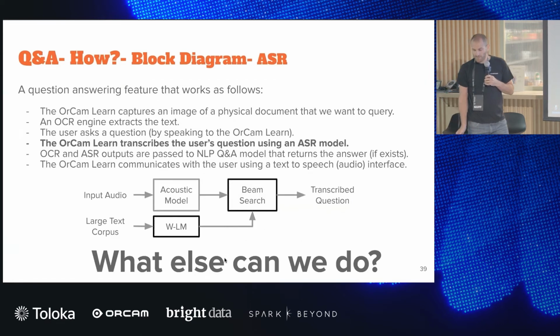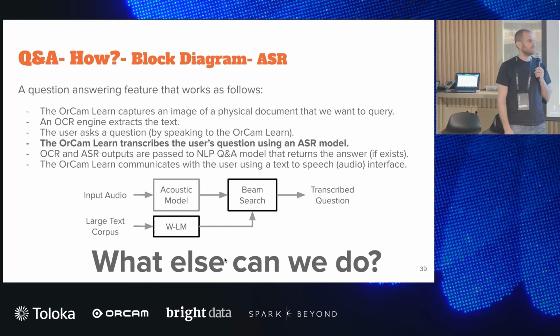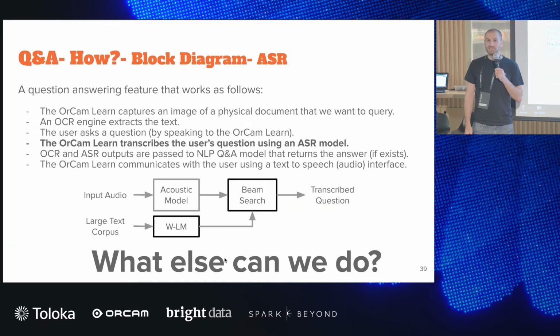Okay, so we want to fix it. What else can we do in order to fix it? Does someone have an idea? Any idea? Please help me. We want to fix it.